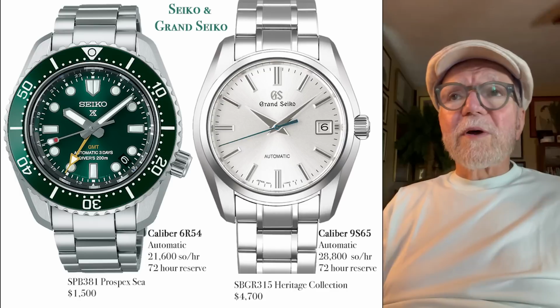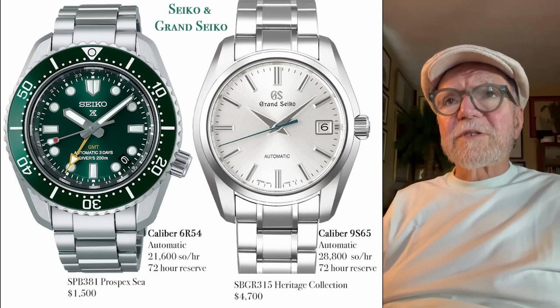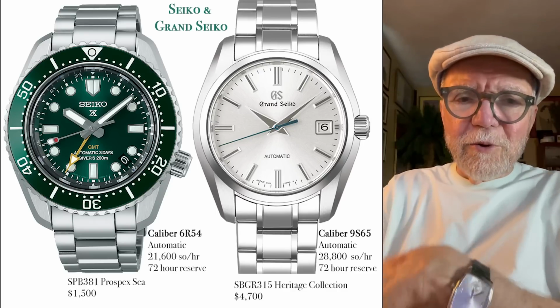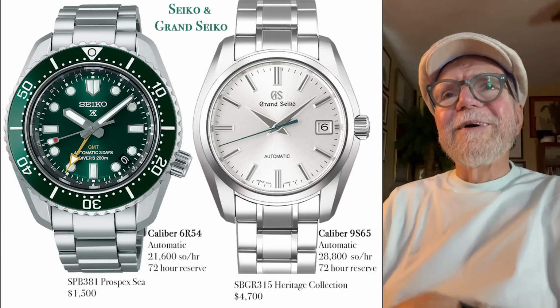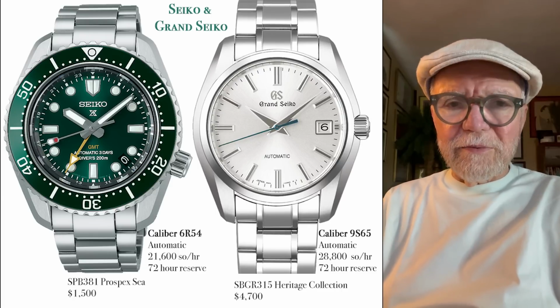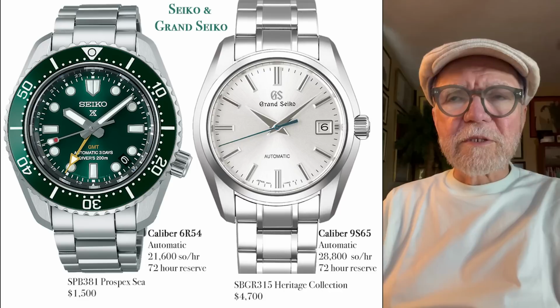Now, the final one I have are two watch companies, I suppose. There's Seiko and Grand Seiko. I think there's still some giant Seiko holding company that owns that, and half of Japan along with it. Seiko just makes good stuff. That's about the only way I can put it. They make good movements. They make good watches.